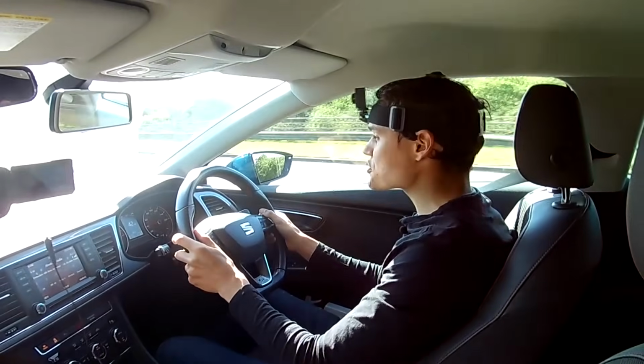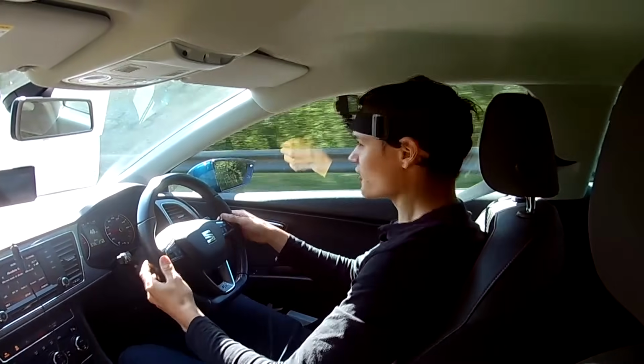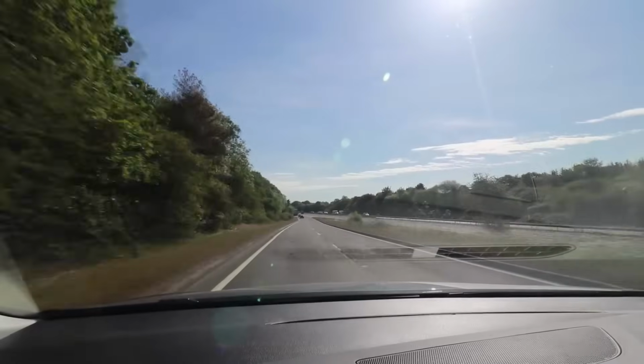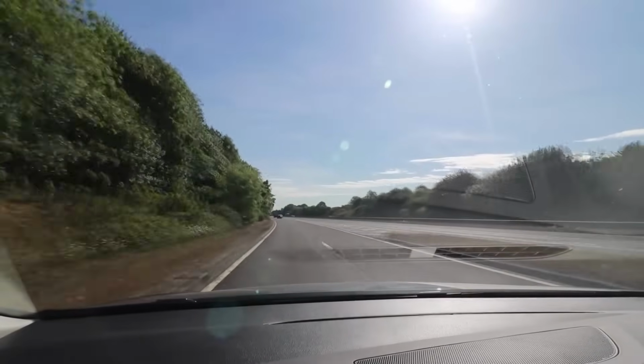Okay, entering another slip road now. Always a good excuse to drop a couple of gears, floor the throttle, give it some revs, get the speed up. Try not to go slow when you're changing lane. Try and keep up with traffic. Going slow will get you in trouble.